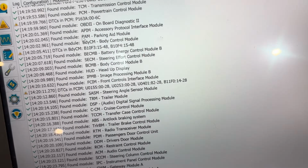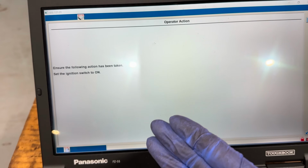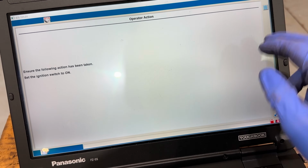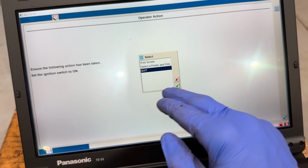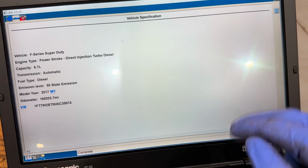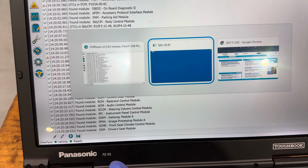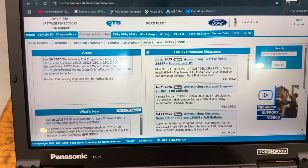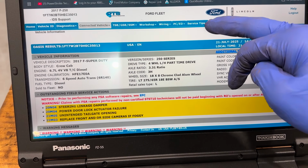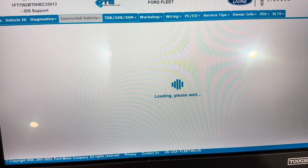So with that DTC, you guys see me use IDS all the time, and not a lot of you have access to IDS. So let me get out of here, and I am not going to use IDS. We will just use ForeScan. But let me go to PTS and let's go to vehicle ID. This is what we're working on. 2017 Superduty. Okay, workshop manual home.